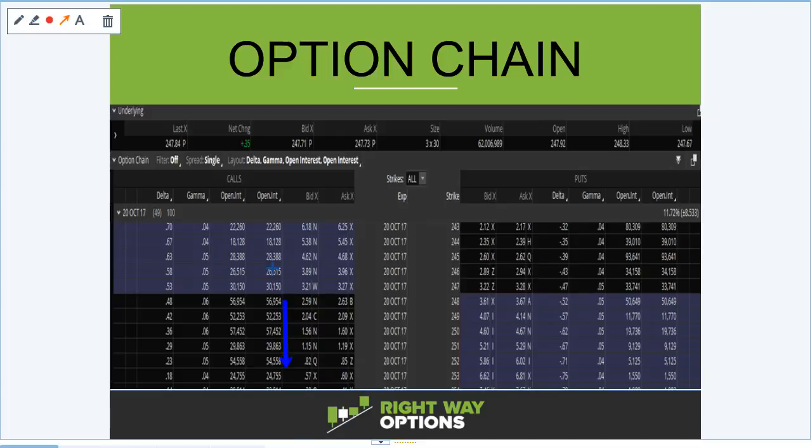Now, let's think about what they're doing right here. First, if they buy an at-the-money option, let's understand just a little bit about these Greeks. They're buying a position with 53 deltas. So what does that 53 delta mean? That means for every dollar the stock moves, say from 247 to 248, they can expect their option to increase in value by 53 cents.